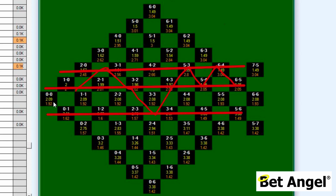Now I'm looking at it really simplistically, but that's simply because I haven't got hours to spend with you looking at the detail of how you would actively trade this market. But in essence, that's sort of what you're trying to do. You're looking at the opportunities within the match, you're seeing how that could play out, and that presents the trading opportunity for you.